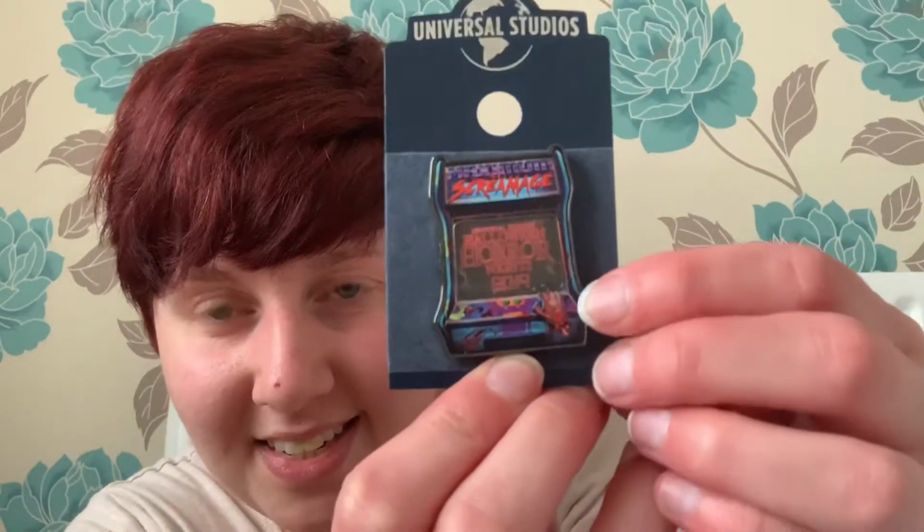For those of you who don't know, this year's Halloween Horror Nights event was 80s, it was nostalgic. This pin badge here represents that 80s vibe that this year's event has going on. It says maximum screamage on the top, and a little decapitated hand at the bottom here, and then in the actual screen it says Universal Studios Halloween Horror Nights 2019.